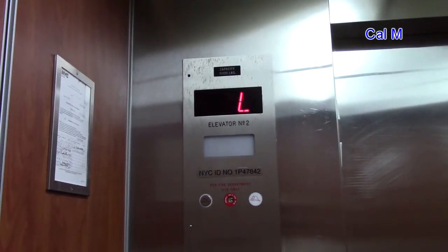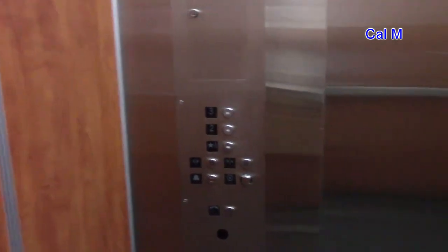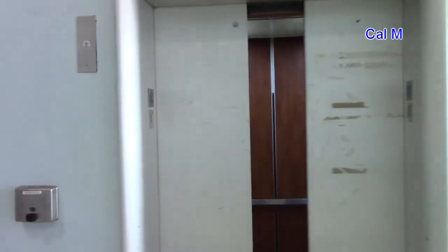Here you're back at 1, or lobby. Clearly see it says Otis on the track. Not going to get a cabby on that one because that one is pretty similar to the other one.